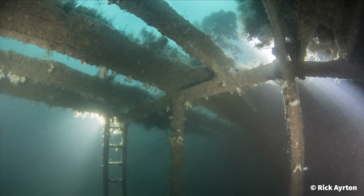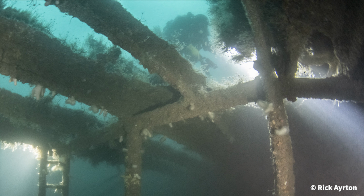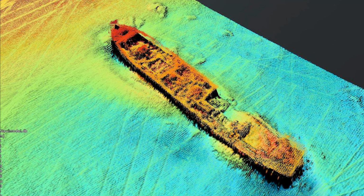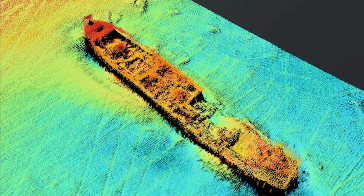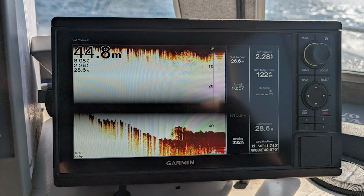But you say, yeah, that's all fantastic. What are you actually diving on? Well, this dive is on the wreck of the Skaala. Skaala sunk in December 1917. It was about 70 metres long. It was a collier, so loads and loads of those lost during the First World War.